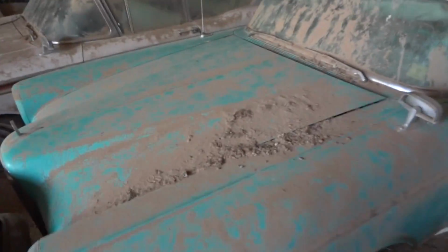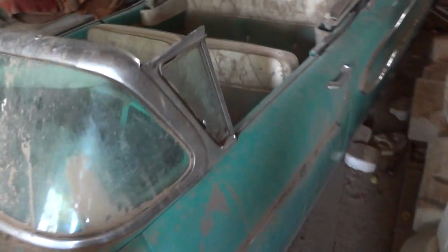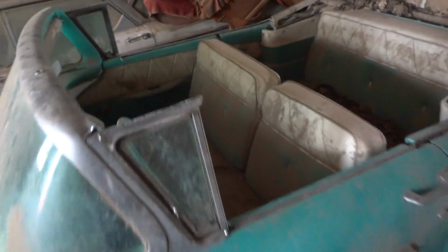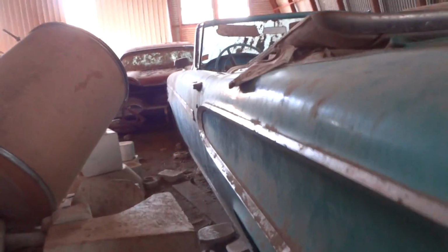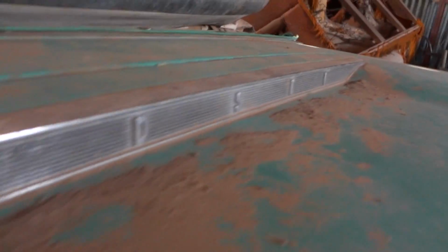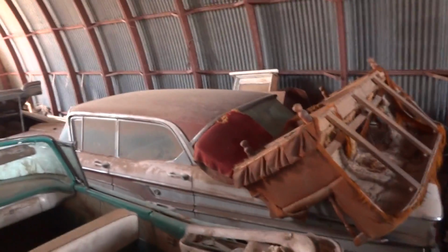What we have here is an Edsel Pacer two-door convertible. Looks like it was parked intact and running. However, as gross as that is, it appears to have 55,000 original miles on it. Everything is coated in a thin layer of dust and then feces. But it appears to have been in very good shape when it was parked. You can see from the body panels and the chrome. Got a cool Edsel script.